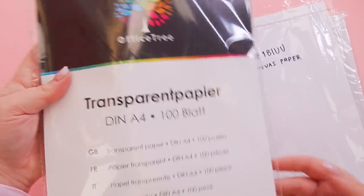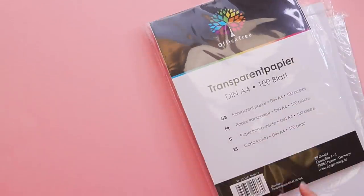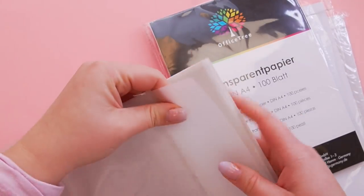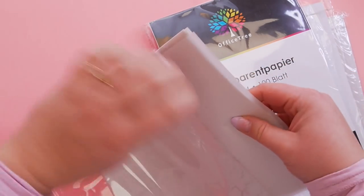Next up, I had a bunch of tracing paper left over. I accidentally bought two batches of this rather than just one when I was experimenting with my greeting cards bands. And I thought, I've been seeing a lot of tracing paper style invites on Pinterest. I thought this would be pretty cool to have. I also really, really love the texture of tracing paper. I don't know if that's weird, but I absolutely love the feeling of it.